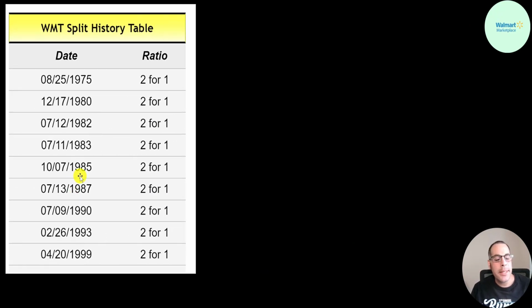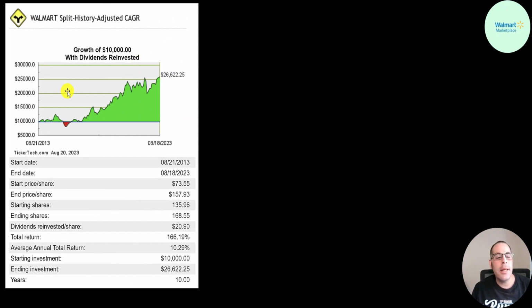They've done 9 stock splits. It's been a while since they've done one. Last time was in 1999, a 2-for-1. They only do 2-for-1s: 99, 93, 90. The first one was way back in 75. If you put $10,000 into this company 10 years ago and reinvested the dividends, you'd be doing pretty well. At $27,000 today, that's a 10% annual return.